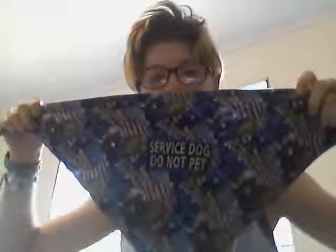I have a bunch of water bowls, one came with a treat pouch, love it. Bandanas are next. I have a couple of bandanas actually. All of them are mainly flag themed. I have this one that my cat used recently. I have this one. This one goes with a set by Culture Boutique again. And I sewed on the Do Not Pet patch. And this one's my dad's.